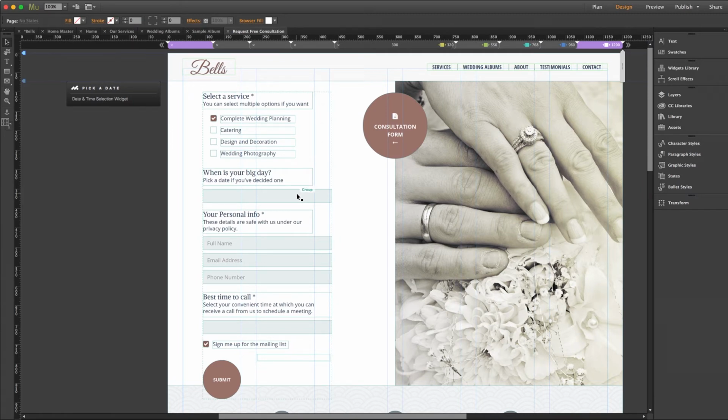Clicking this once will select the form as a whole, but you can select any individual field to customize the wording and the color. We have these checkboxes here on the top, and you can add more checkboxes by simply selecting only the checkbox group. Now I'm going to give you a quick tip for selecting different elements of a contact form because it can be a little bit tricky.